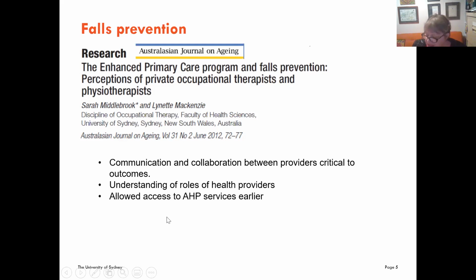And they all felt that the MBS items were very valuable because they allowed older people to access allied health professional services a lot earlier than they would have been otherwise, because usually you have to wait till an older person injures themselves before people then go to hospital and gain access to rehab services. So this allowed people to get more help earlier.